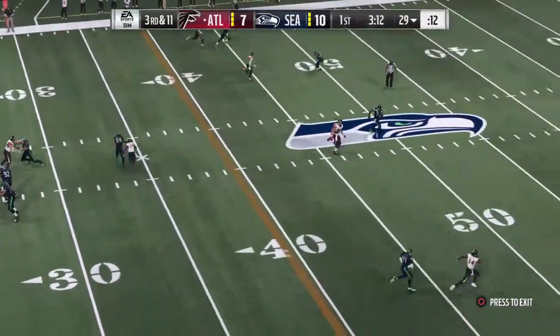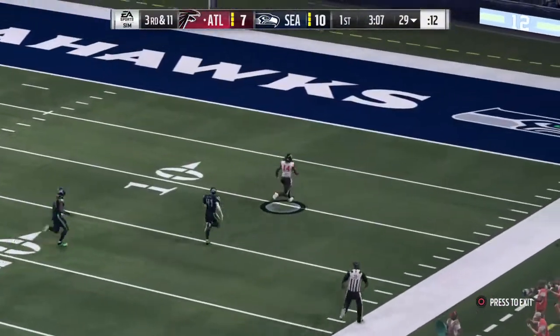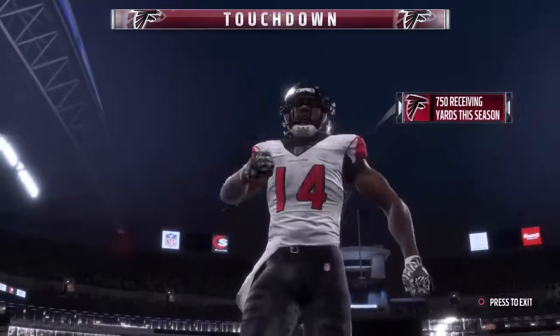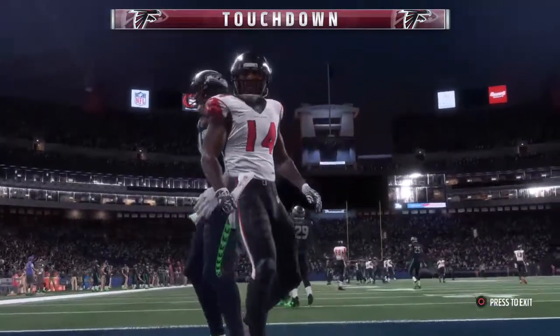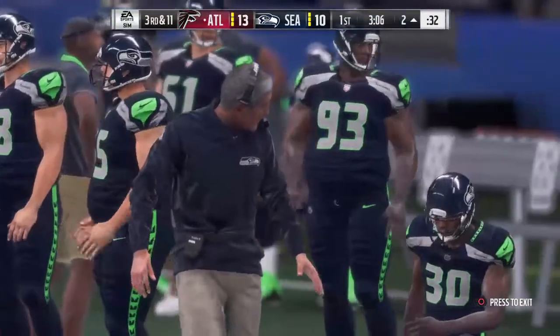He'll look to throw. And this is caught by Watkins. The 20, 10, and he'll take it into the end zone. Touchdown, Atlanta. Sammy Watkins, his first touchdown on the year. And the Falcons are in for 6.